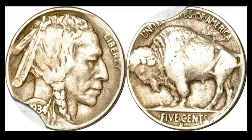Another clip, this time on a 34D Buffalo nickel. It's quite nice. The clip is a little bit larger. You still have a full date, and you do have a readable mint mark. The coin is probably like a Fine 15 to VF20. It does have 75% of the buffalo horn remaining on there, which is kind of like a main indicator of grade on these things. Coin's in pretty decent shape, and this one sold for $40.50.